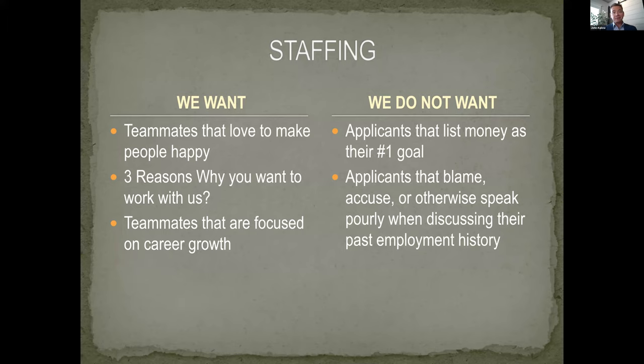Because if they say money, and we go over to the other side of the slide here, if they say they need a job or money is their number one goal, that's not who we're looking for. Because studies show time and time again that money is not even one of the top two or three reasons why people end up being long-term employees in different jobs. Money is not in the top two or three reasons why they've been at a certain place for 20 or 30 years. It's a love for what they do. And in the food and beverage service industry, the love for what you do really has to be rooted in making people happy.